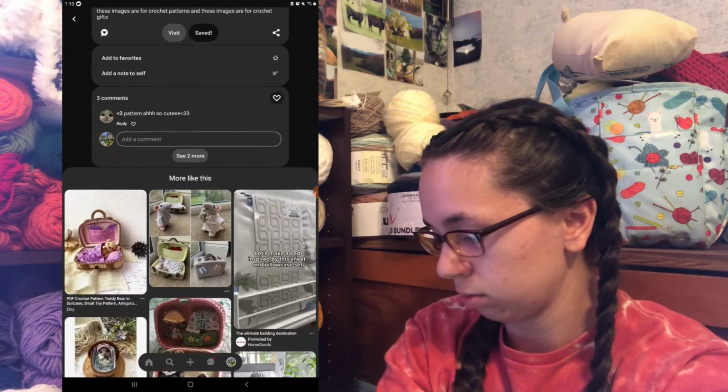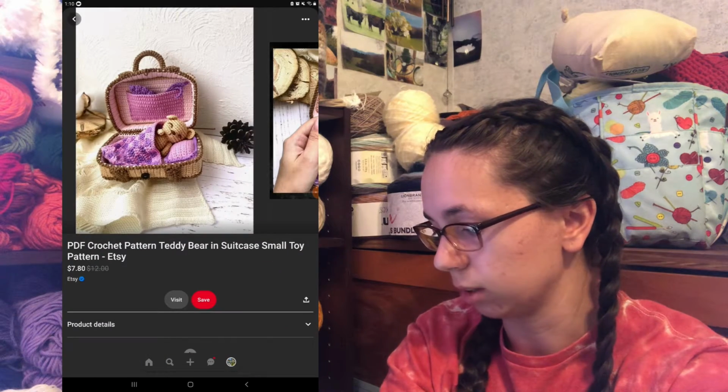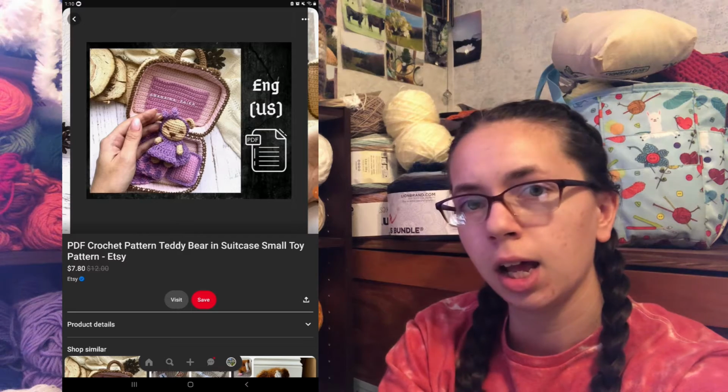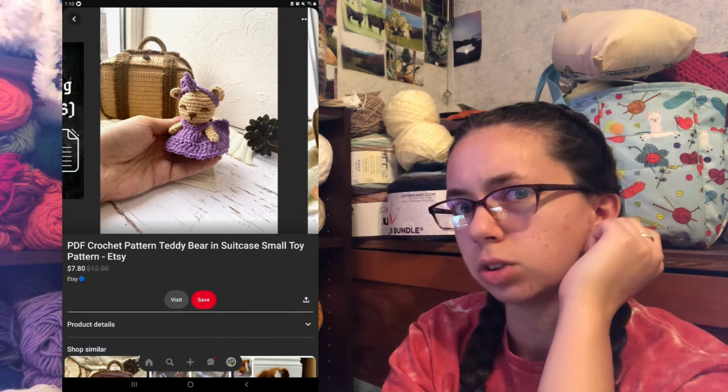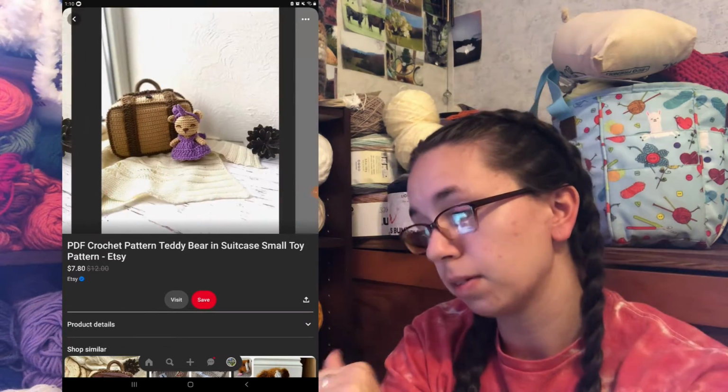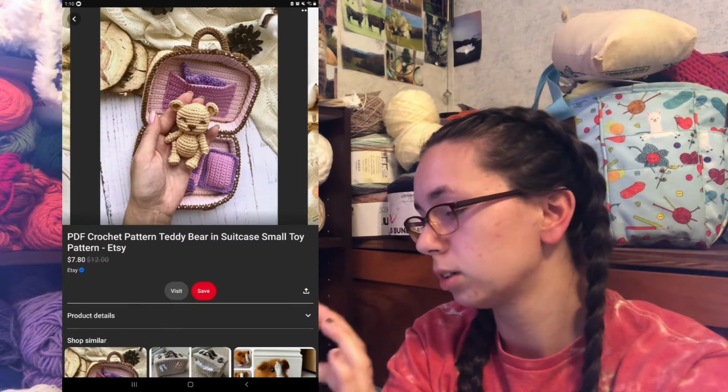But I don't know. Oh, it looks like there's a pattern right here. Perfect. I should mention, I don't know if Jade used patterns for any of this or she just recreated it from her own mind. Some of this I might do out of my own mind. Most of it I think I am going to do a pattern.